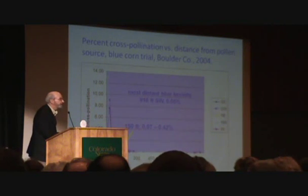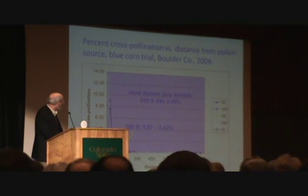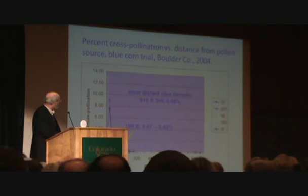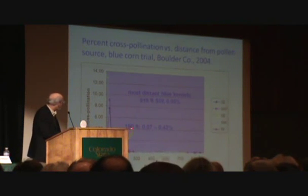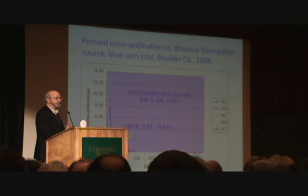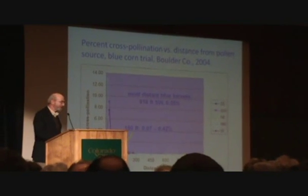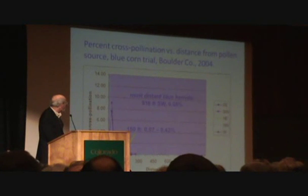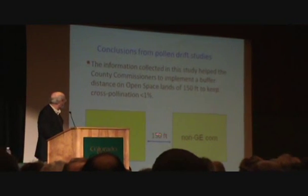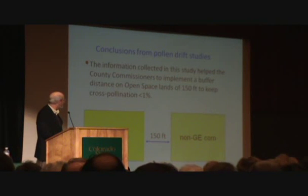When we graph this, and this is what we saw over and over again, cross-pollination starts off very high, drops quickly, and then a very long tail. So we could predict this part pretty well, and we could identify a distance, in our case 150 feet, where you would predictably get cross-pollination less than 1%. What's hard to predict is the tail, because that could be almost a random event. So this led the county commissioners to determine a 150-foot buffer distance when corn is grown on open space land.